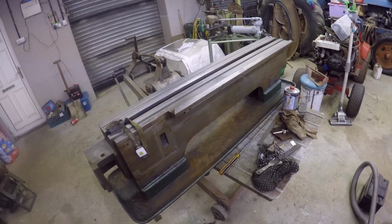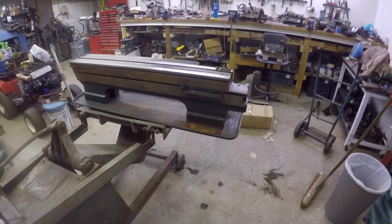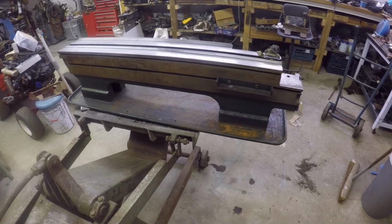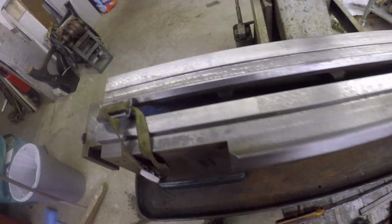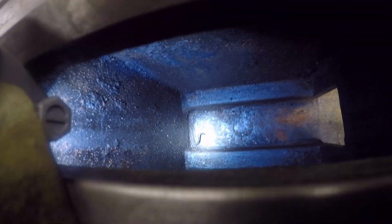Hello folks, it's Friday. It's just gone 4 o'clock, and we've had another secondary clean at the bed. It is getting there, but there's a lot more scraping to do. It's turned a lot of brass before it was painted, because underneath the paint there's a load of brass filings.